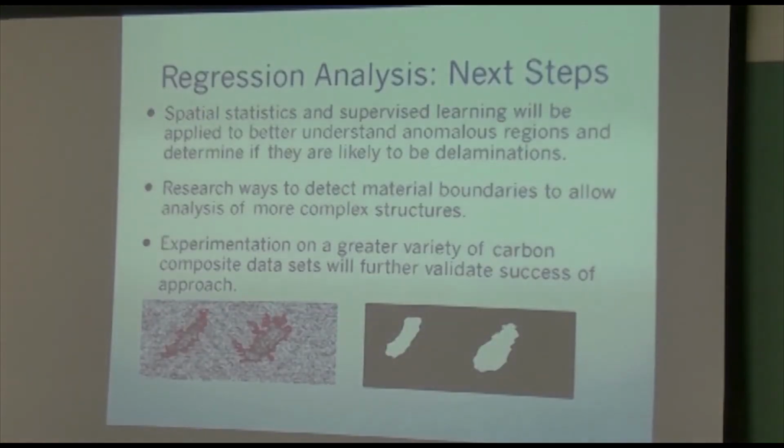Okay, so that's kind of where we are right now. So what's next? I'm planning on continuing to work on this algorithm for the next few months while I'm still at NASA. And we've got some ideas for ways we can improve it further. I'm going to look into using spatial statistics and some supervised machine learning techniques to help understand these anomalous regions once they've been identified. So once we have run the algorithm and identified the anomalous areas, maybe we can apply a neural network to classify those anomalies after they've been identified.